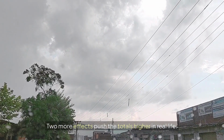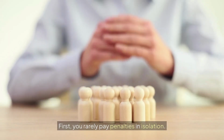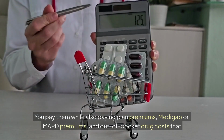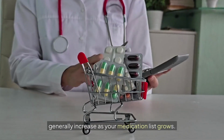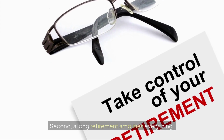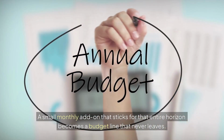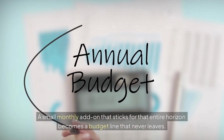2 more effects push the totals higher in real life. First, you rarely pay penalties in isolation. You pay them while also paying plan premiums, Medigap or MAPD premiums, and out-of-pocket drug costs that generally increase as your medication list grows. Second, a long retirement amplifies everything. Many of you will be on Medicare 20 to 30 years. A small monthly add-on that sticks for that entire horizon becomes a budget line that never leaves.